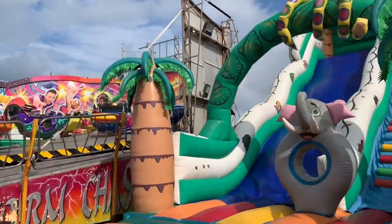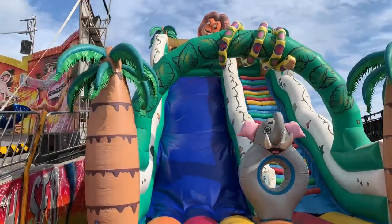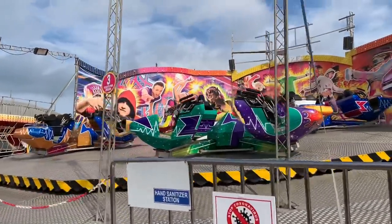So from the beginning, I'd go on that. I would go on that. I could quite enjoy that. I liked slides as a kid. It's a long time since I went on a slide.